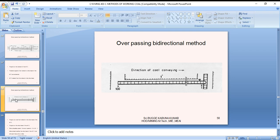In the overpassing bidirectional method, both sides will be cut. In two directions the coal will be getting cut.